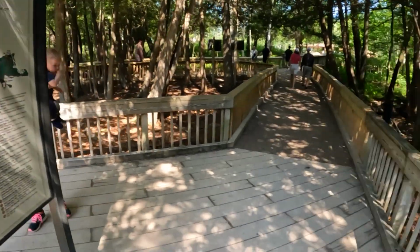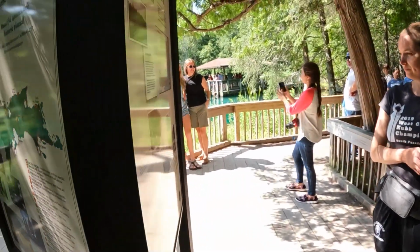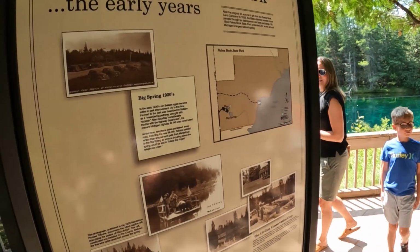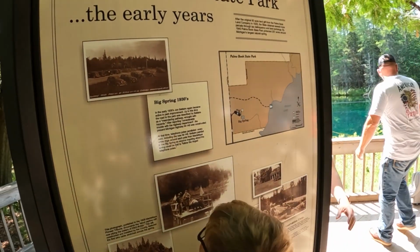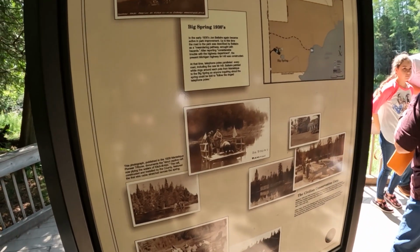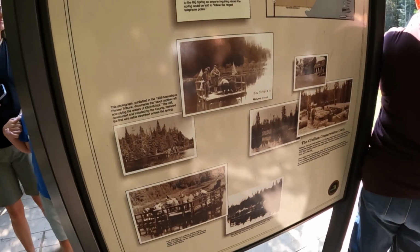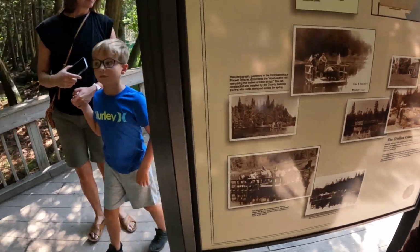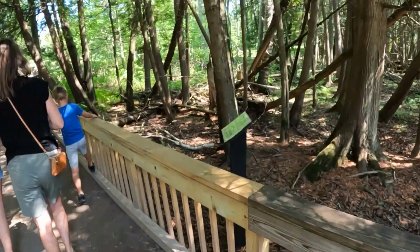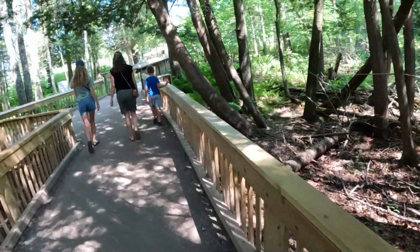Let's see. Anything else here interesting? Thank you so much. You're welcome. Here's the spring. So people have been coming here since the 30s. And yeah, it looks like this has been part of it since then. That's kind of cool. Awesome. So we're gonna go ahead and start heading out. Protected wetlands. Okay.